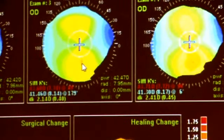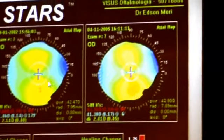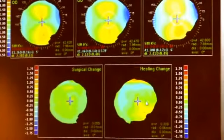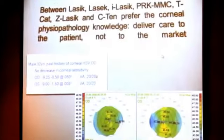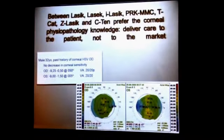So he was still intrigued by that. And then he waited 3 more years. And what happened? There comes the keratoconus. And here you see the change in the topography. And the other eye, same thing, the change in the topography. And the keratoconus developed in his case without surgery.